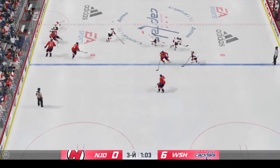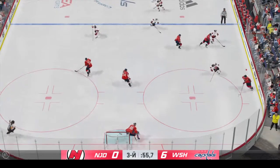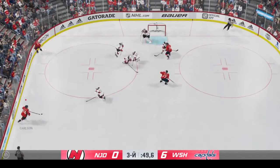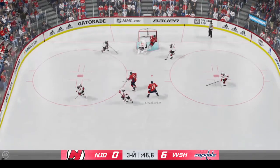Takes the feed. Sends the pass over. And a good use of the body to knock the puck loose. Tosses it to Walmart. Here's an odd man rush. Inside of the final minute here in the third. Denied by the puck stopper.